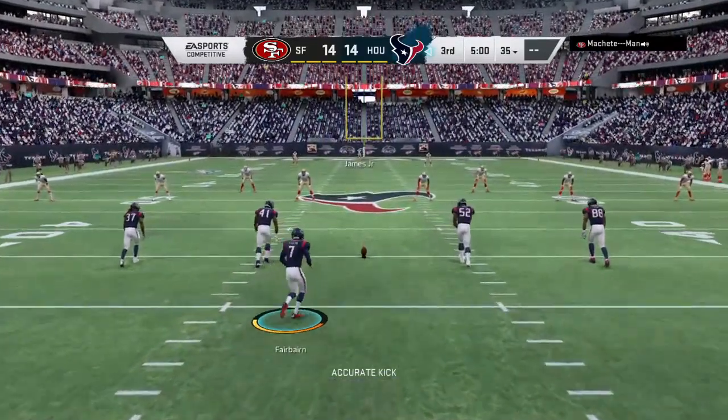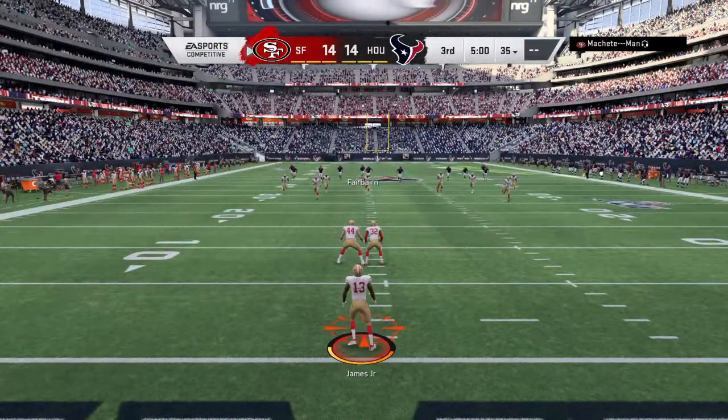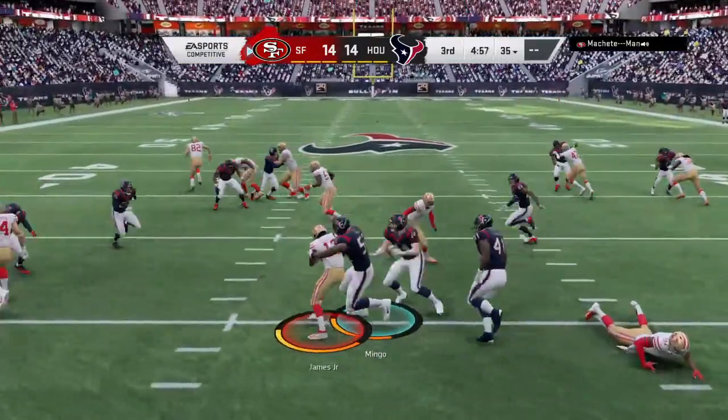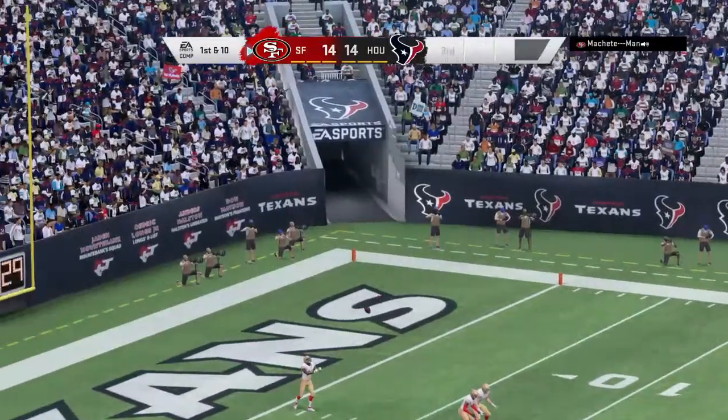And ready to get the party started for the second half. It was an even first half, all tied on the scoreboard. This will be taken in at the 1. And not a bad return here. He gets it out to the 25-yard line.